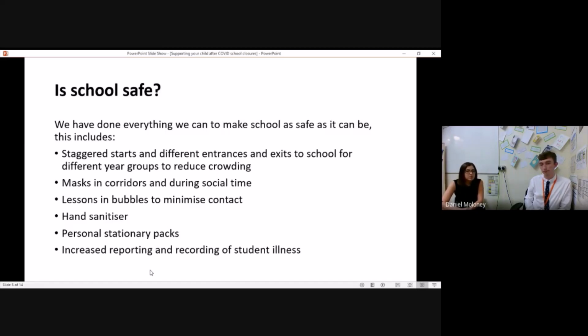We're using bubbles or zones in lessons to minimise contact between year groups and classes. There is hand sanitizer everywhere in the building. You can definitely find it all over the corridors in containers for everyone to use. We've given all of our students personal stationery packs so that there's a limited risk of sharing equipment. And we have increased our reporting and recording of student illness so that we are exactly sure who is presenting with what symptoms, and we can track if there are any cases.